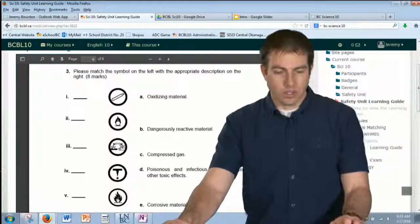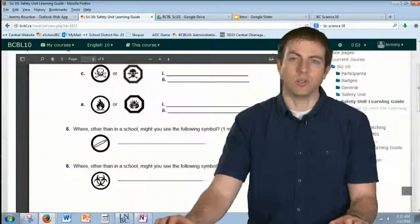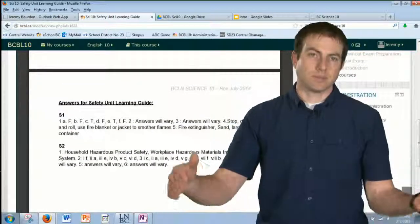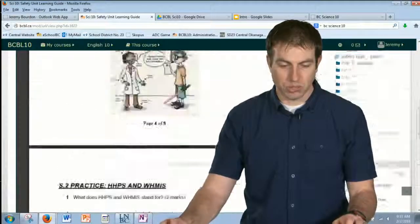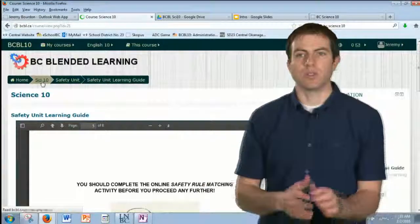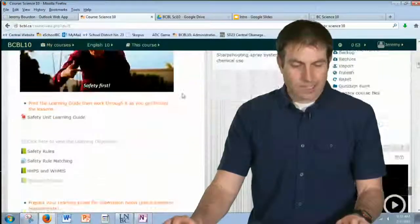So continuing with the learning guide here, just matching the symbols to their definitions. And the learning guides, as always, they're open books. So, use whatever you have at your disposal to answer these questions. So this one's 8 pages. It has all the answers at the end. I mean, it's not terribly difficult stuff. You guys should be fine, and I know you will be fine because you guys made it through math, or at least had seen some of the math stuff we did, so it's a similar sort of process to the math course.